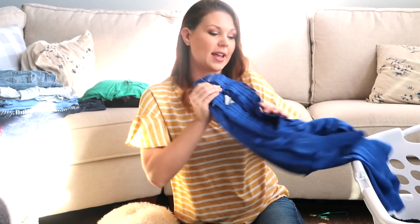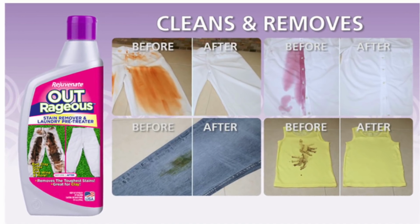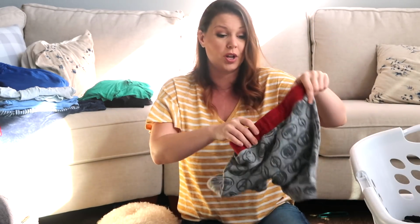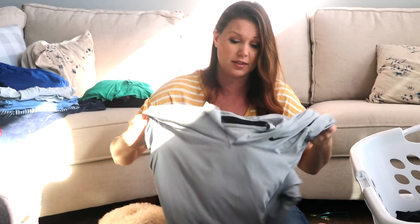Another little thing, my son recently wrote all over my couch, and I used a product called Outrageous. I purchased it in the store, I don't know how long ago, and you guys, it worked beautifully, and it took the stain right out. I squirted it on there, let it sit for about 20 minutes, and then I rinsed it in the sink.